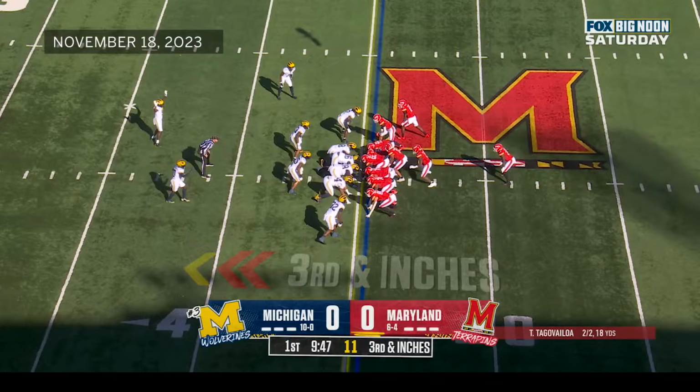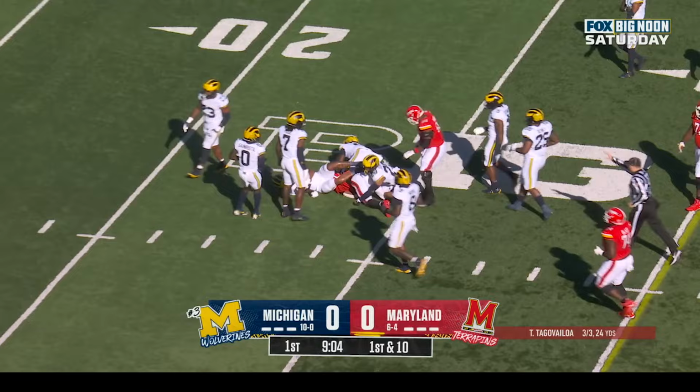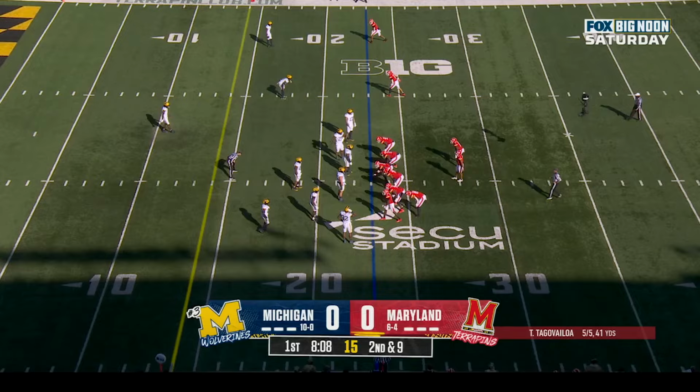Hemby, the back. Tagovailoa rolls out, hits Hemby, first down and more. First down at the 40-yard line for Maryland, opening series. Play fake, underneath, caught. Another dime thrown by Tagovailoa. This time, he's hit 3 different receivers. Sprints out, drops it off, and he'll be lucky to get back to the line of scrimmage. Corey Dyches. This is the type of drive that can really set the tone for the entire game. Second and 9 at the 23.